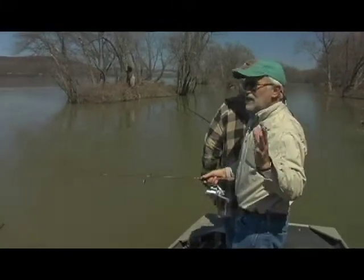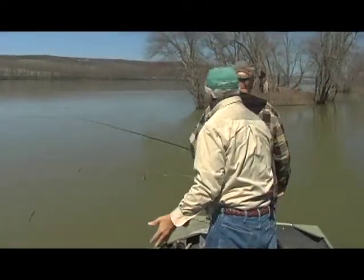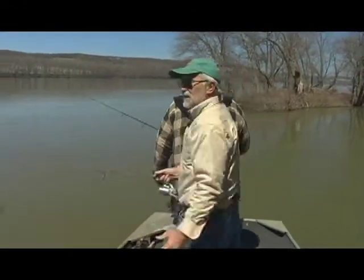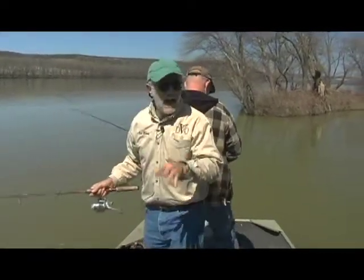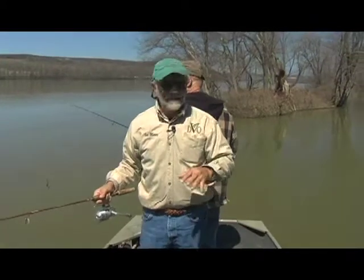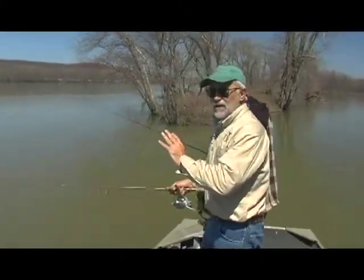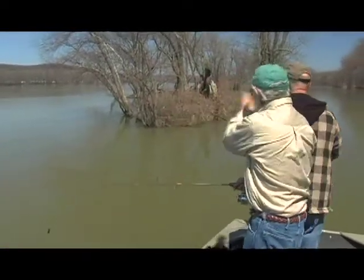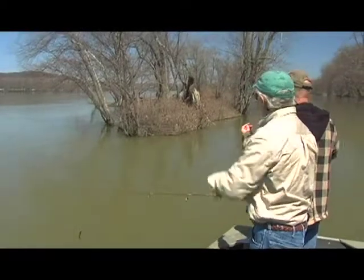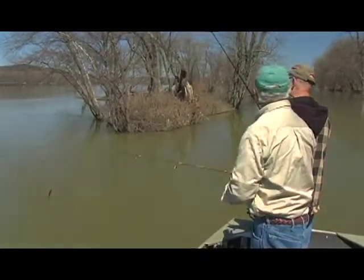And again, we're just fishing these isolated points off of these isolated islands. Yep. That's all it is. And we're not fishing literally 6 feet. Now, the only thing that we have been noticing is that we've been catching them on the current side. Yep, it's been on the current side of the island. So you can see the current coming down there, and they're on the current side of the island, not on the inside of it. And again, just flipping it up into there and just letting it move on down.